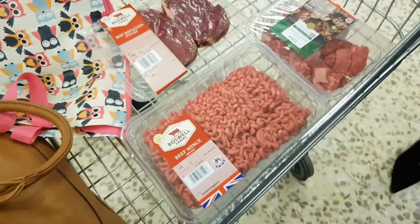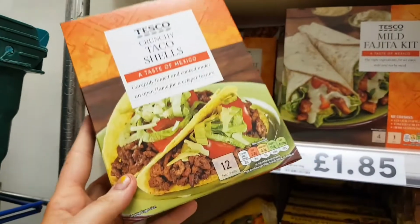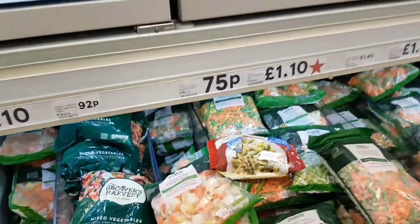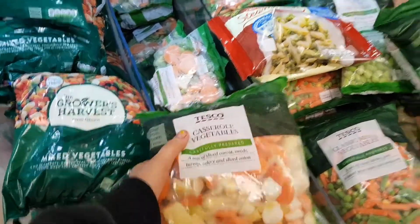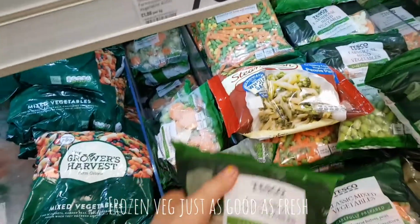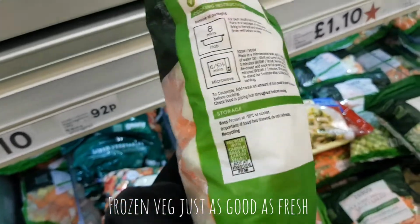meatballs, and then I'm going to make taco mix. So I'm going to get the Tesco own brand taco crunchy shells. Right, so what I'm going to do with the lamb is I'm going to use the casserole vegetables, which are 75p, and they're frozen, and so to me they're just easy as they last longer.